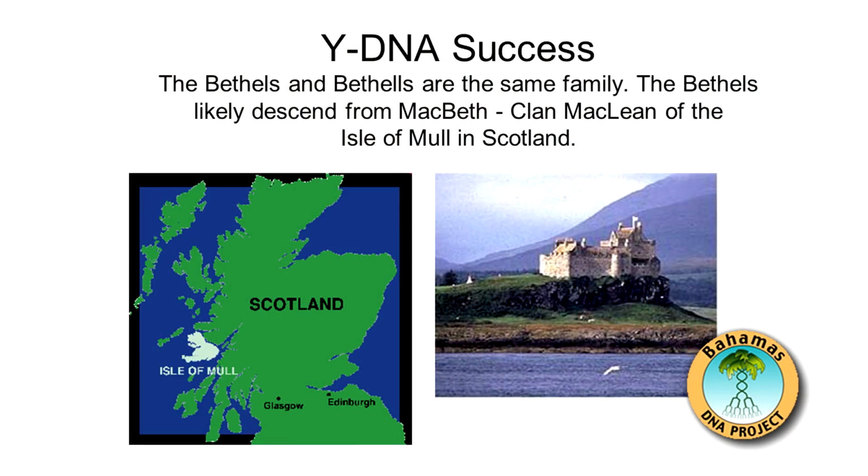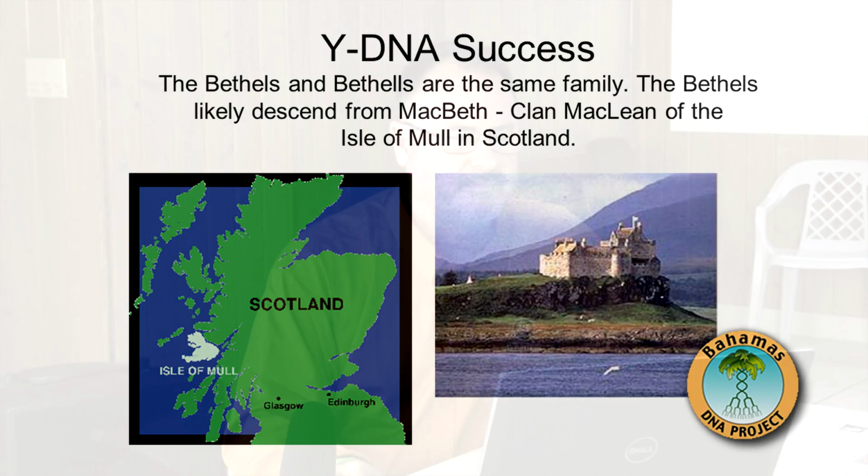And so it seems quite evident, because of the numerous matches that they have, that if you have Bethel ancestry, then you can say that you have clan members associated with this castle in the Isle of Mull, because this is the castle of the chief of Clan MacLean.